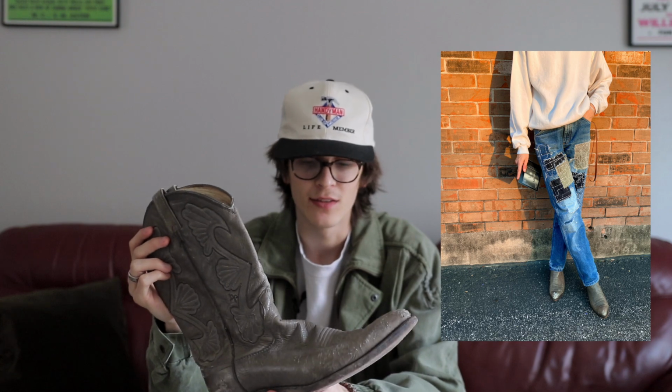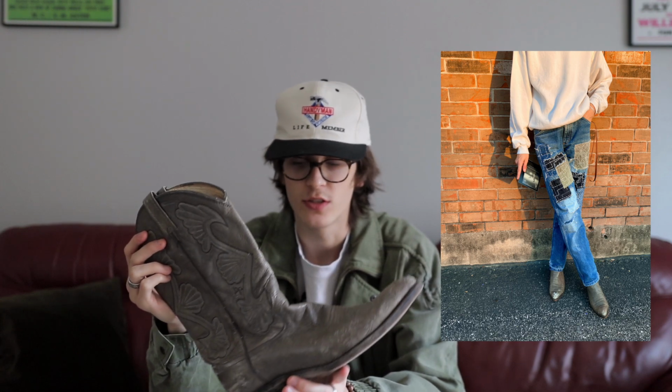Now they're kind of falling apart because I also wore these at ACL, and anywhere that looks dirty, I throw these on and rough it out. Definitely my biggest beaters. The leather is ripping on the sides and everything. But yeah, these have been through hell. I'm gonna try and move on from cowboy boots.